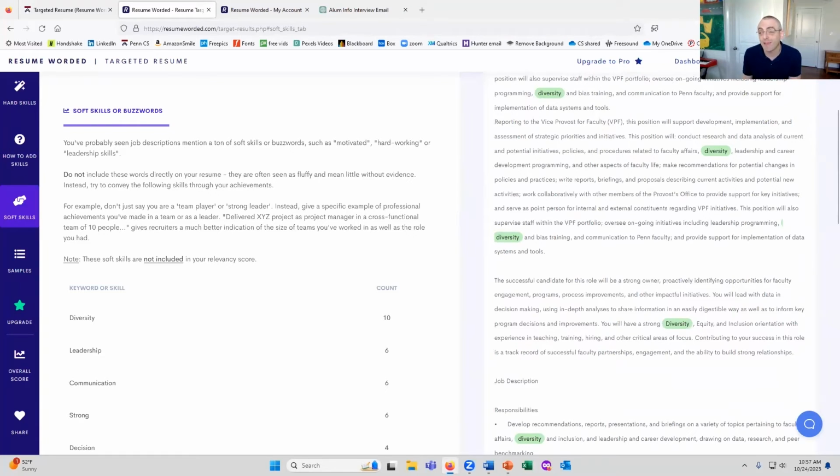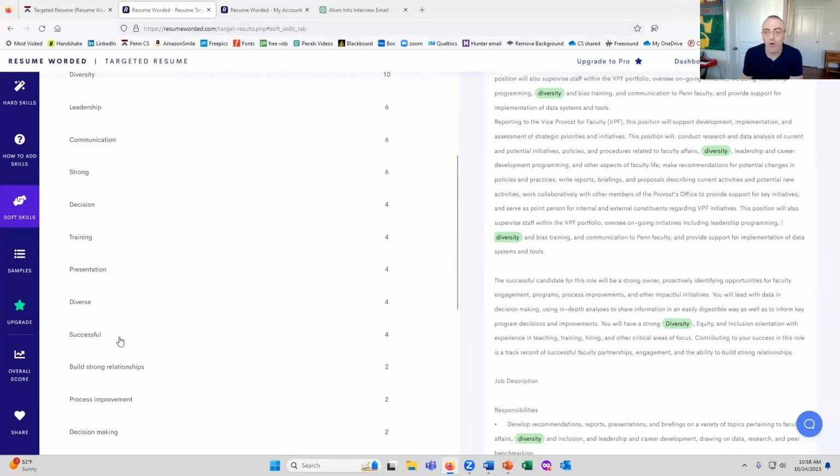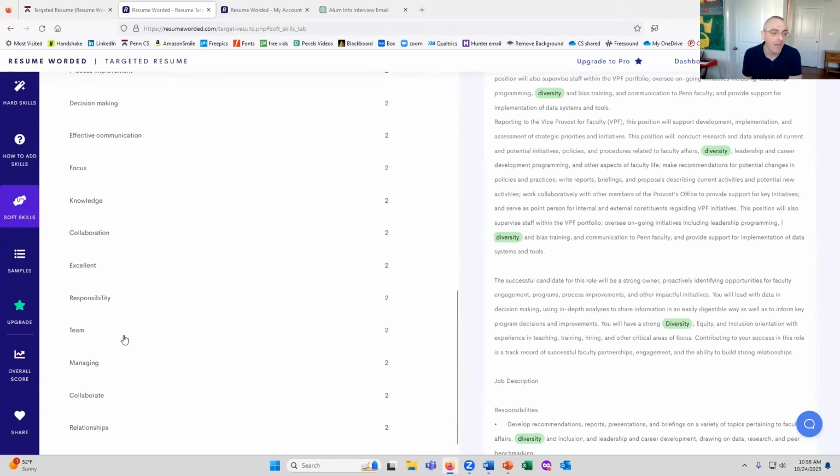And so if I don't talk about diversity in my resume, that's going to be a missed opportunity to demonstrate my understanding, my knowledge of, and my experience working with diverse students in different contexts. So these are, again, they're all soft skills, but you need to make sure that you find a way to integrate them into the narrative as you are focusing on your resume that's out there.